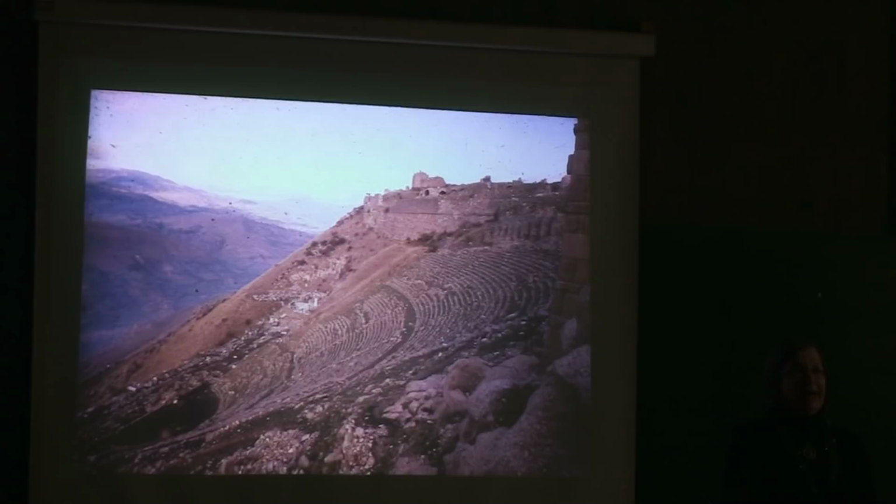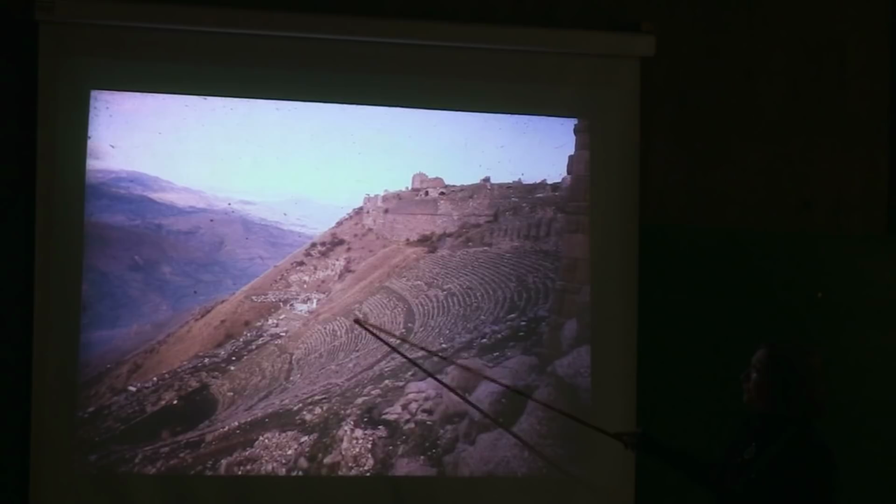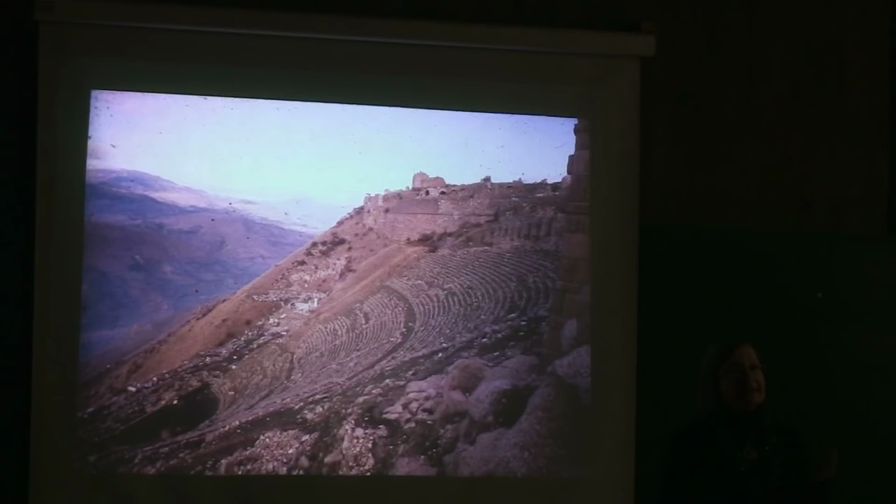It's almost impossible to distinguish where the theater begins and where the theater ends. It blends with the landscape in a perfect marriage, a bit like the Hittite architecture that we talked about in the earlier classes.